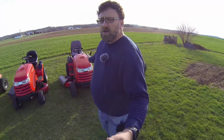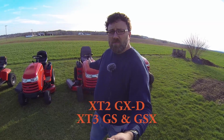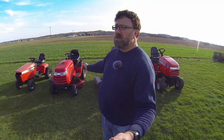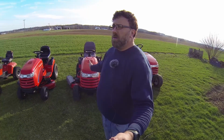Then when you jump up to the garden tractors, now you're into the X500 series of John Deere. The Cub Cadet does make a garden tractor that is comparable to the John Deere and the Simplicity Prestige or Conquest. The other thing with the garden tractors, you start getting into power steering. You can get them in some of the super lawn tractors. I believe it was the X310 and the X370. Don't hold me to those, but some of those smaller ones you could get power steering and power lift. When you get to a garden tractor, that becomes a more prevalent option.